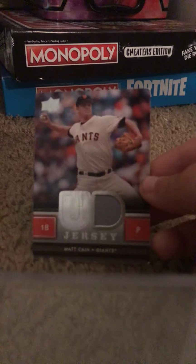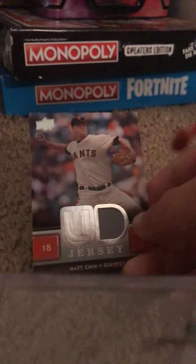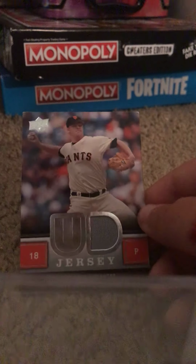This card, yesterday, I just found in a bin, a container of cards I had. It is a Matt Cain jersey card that says UD, and the U is colored gold, and the D is a patch.